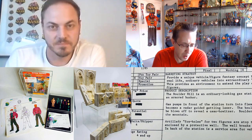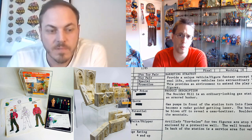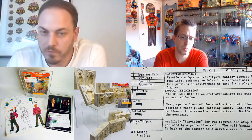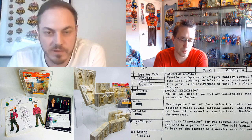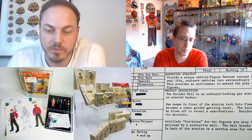So do you just have the German line? Do you have the American line too, or the North American line? So I actually have the German line, the full production run, shrink-wrapped, with the exception of Laser Command, and also with the exception of Volcano and also Outlaw, because I was only able to find the European Outlaw shrink-wrapped.